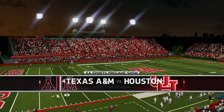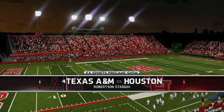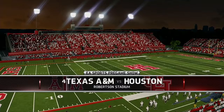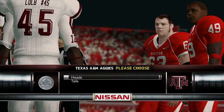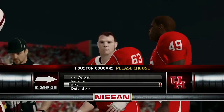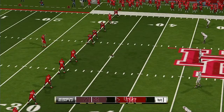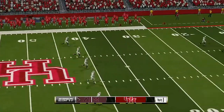Robertson Stadium in Houston, Texas. These fans are pumped up and anxious to see this one get underway. And now the coin toss, and it's presented by Nissan. Innovation that excites. The pregame festivities are over, and we're just about set to get this game underway.